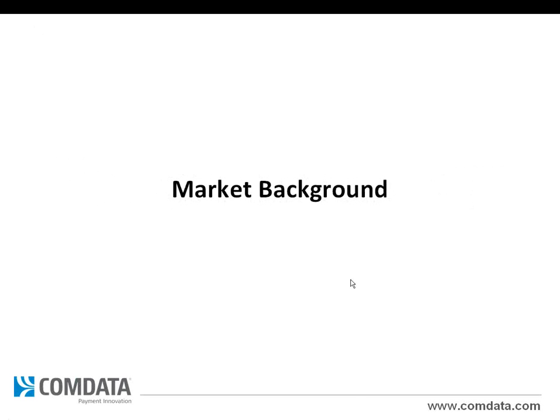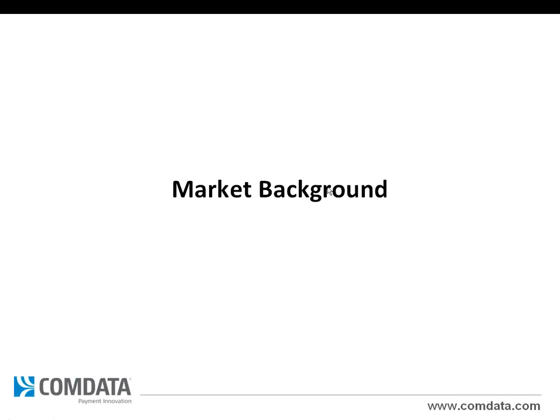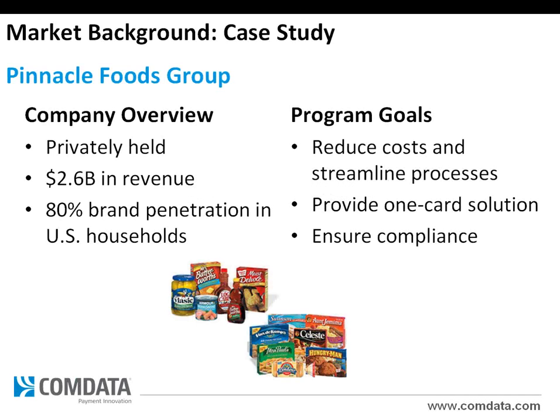So the results of our poll, 61% of today's participants are currently using a purchasing card program. 48% of you report that you're using a card program for travel and entertainment expenses. Fleet, 62%. 25% of you are using an e-payables or single-use card number. And the final result, 7%, not applicable. So we thank you for your participation. We'll take a couple of other polls throughout the program today. And without further ado, I'll turn it over for a marketing background and trend analysis by Comdata's Mitra Aycock.